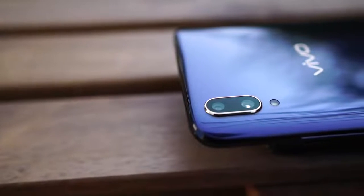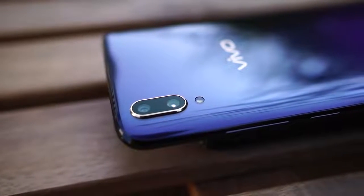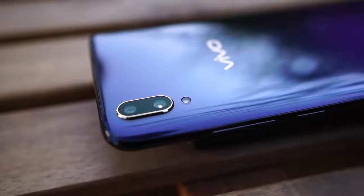With this many failed attempts at improving the extras on the camera, I can't help but feel that Vivo should have prioritized basic camera performance and left the rest to the flagships.